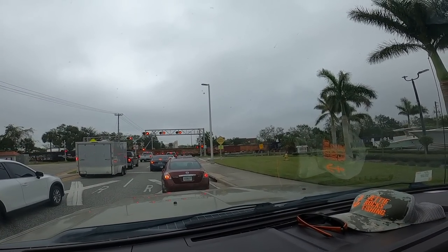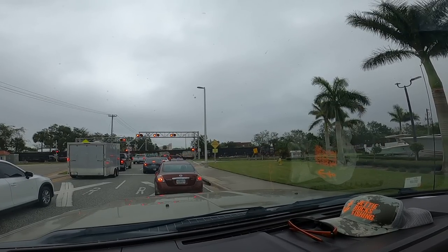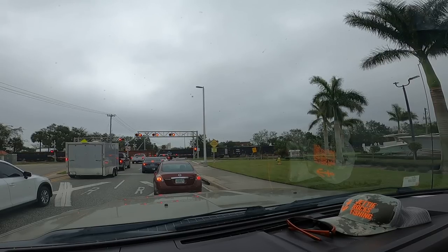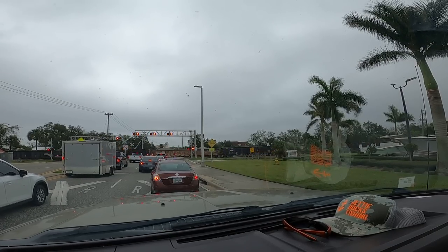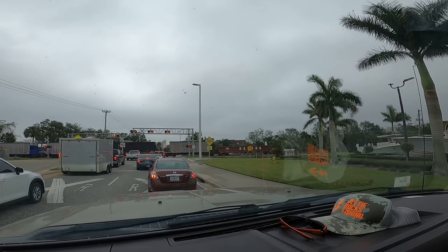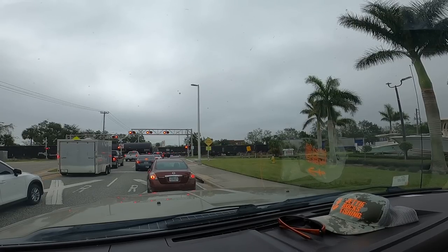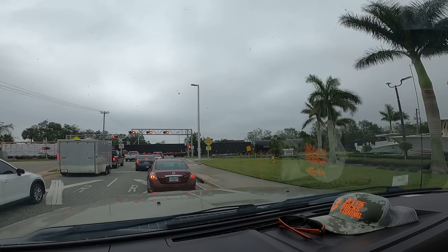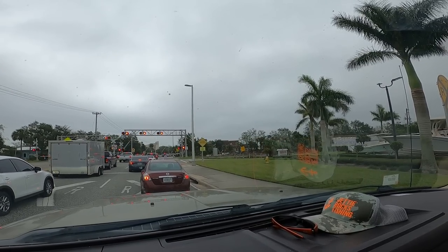Well, we got a little hold up this morning. We got a train. Cool to see, though. I actually like looking at the graffiti on the side of the trains, the cars. I think it's pretty cool looking. Some of these artists are pretty good. Even though this train don't have as much as it normally does. Normally every boxcar is full of... There we go, that's the end.